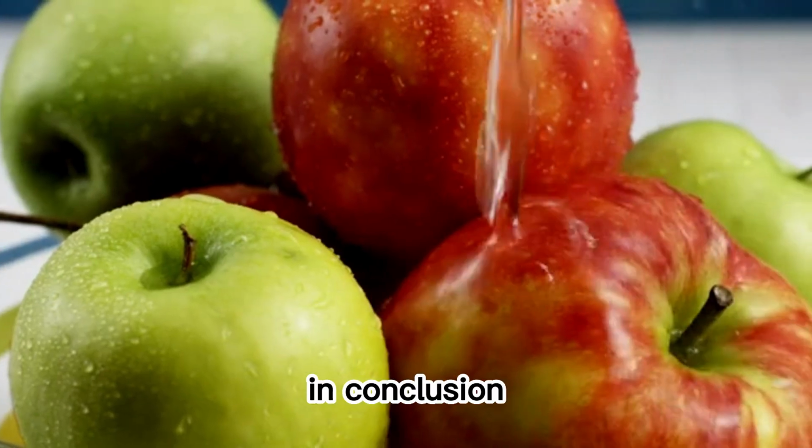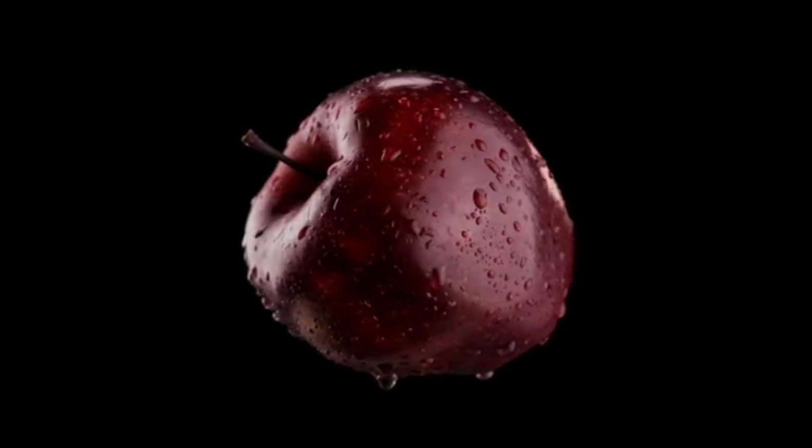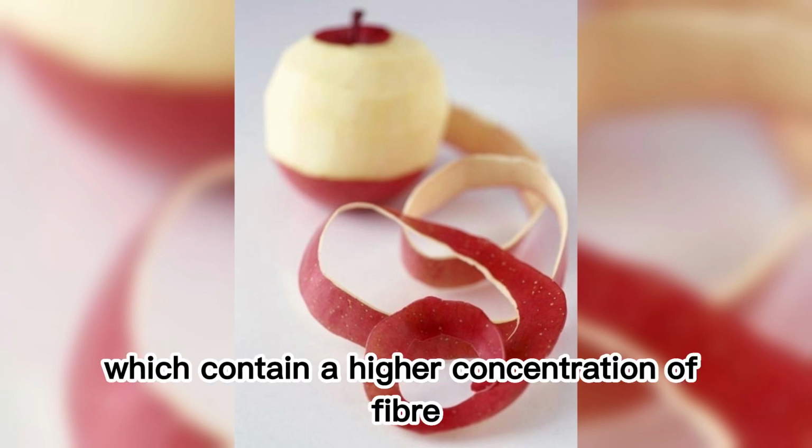In conclusion, eating apples is a simple and effective way to increase dietary fiber intake. Apples are rich in fiber, especially in their peels, which contain a higher concentration of fiber.